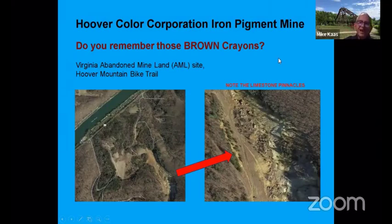This is an iron pigment mine, and it's closed now, and I think the company has been sold to the Chinese. But if you remember all those brown Crayola crayons, the burnt sienna ones, and all the other tan and brown colors, this is where the pigments came from. It has been converted by the Virginia State Abandoned Mine Land Program into a mountain bike park. Here you can see the aerial view. You can see some of the trails. There's a lot more of them.